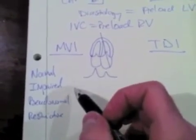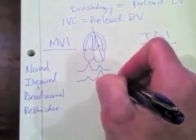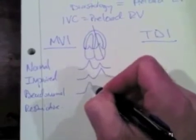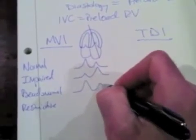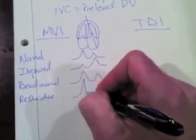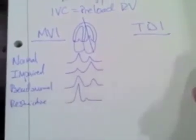If a patient has impaired relaxation, then I'm going to get a smaller E and a bigger A. If a patient has pseudonormal, it goes back to looking like a big E and a smaller A. And then with restrictive, you get this real big sharp E and a little tiny or no A.